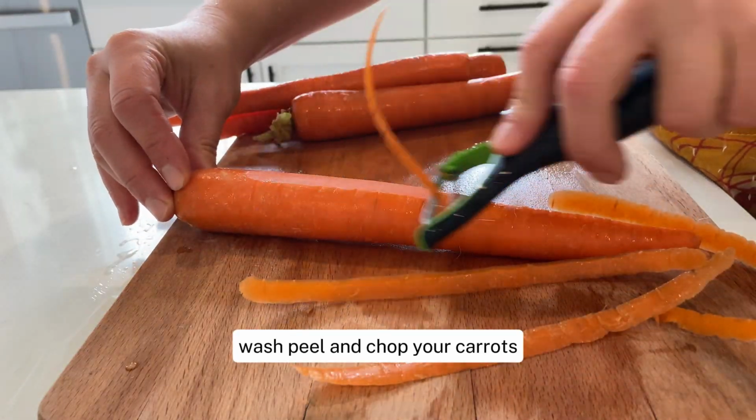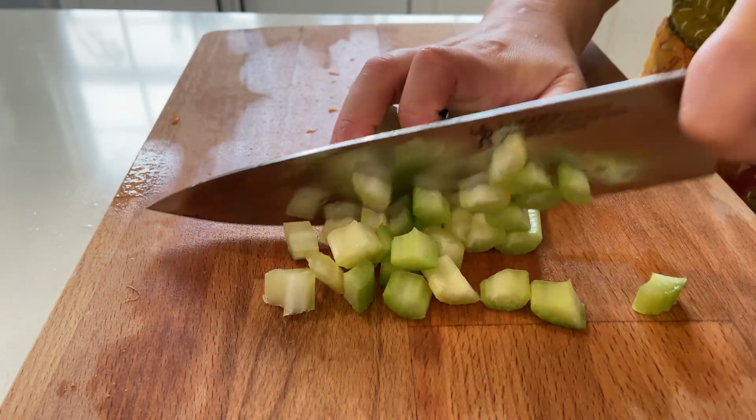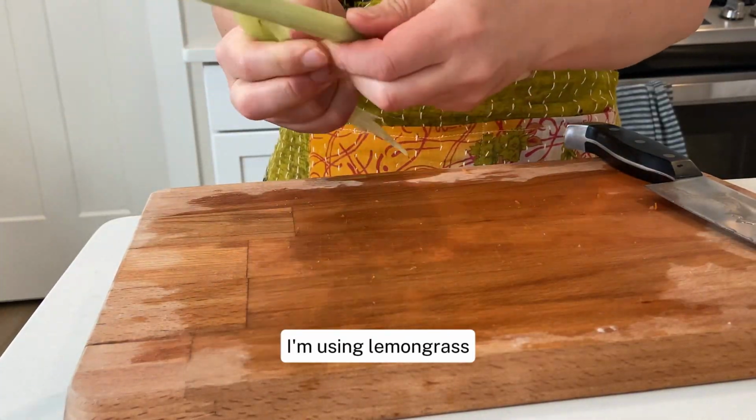Wash, peel, and chop your carrots. Wash and cut your celery. To give the soup a bit of a Filipino-inspired flavor, I'm using lemongrass.